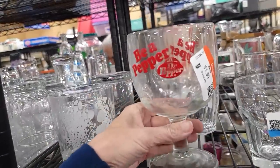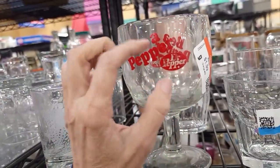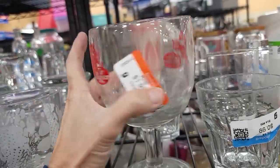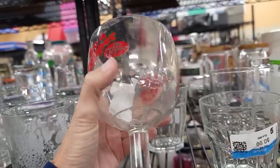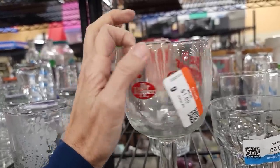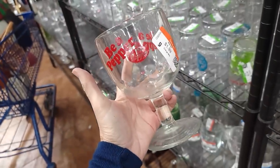Ooh, Dr Pepper. You know, I'm a Dr Pepper fan. I used to have a whole collection of Dr Pepper items because I am quite the Dr Pepper-aholic. I've actually been to the Dr Pepper Museum in Texas where it all began. $2, I think I gotta have this one.